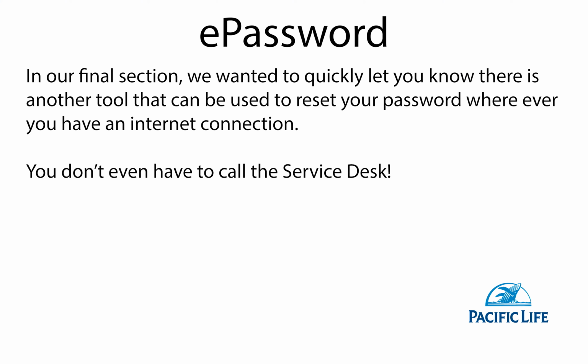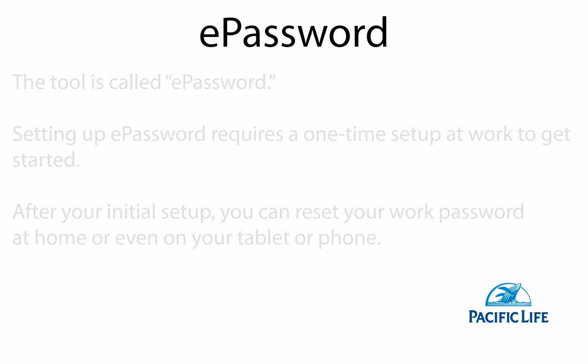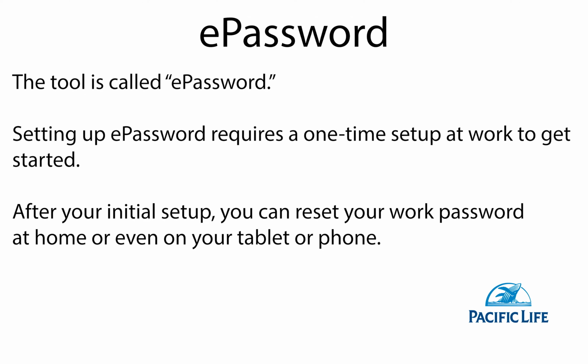In our final section, we wanted to quickly let you know that there is another tool that can be used to reset your password wherever you have an internet connection. You don't even have to call the service desk. The tool is called ePassword.